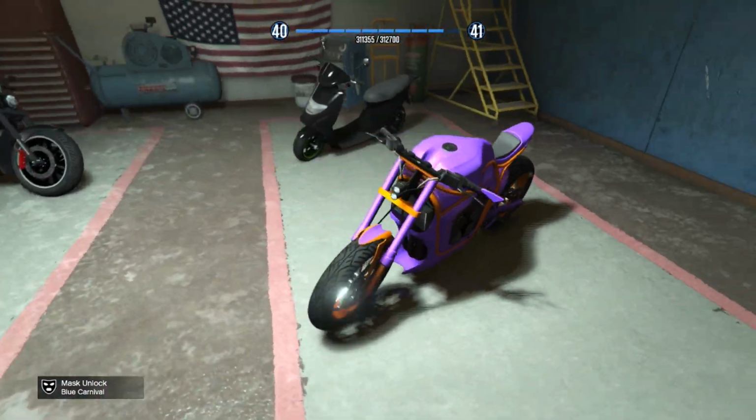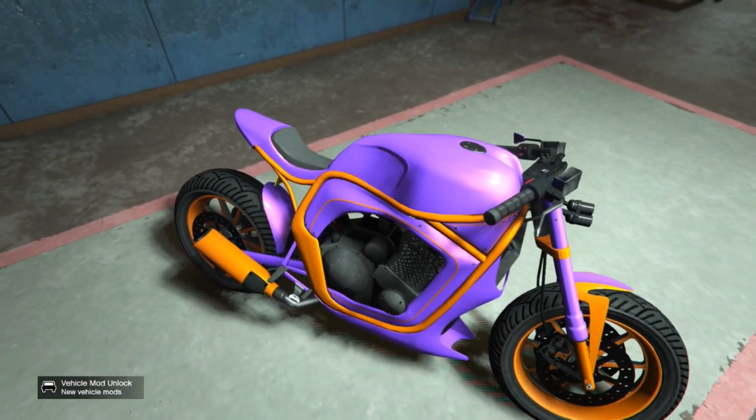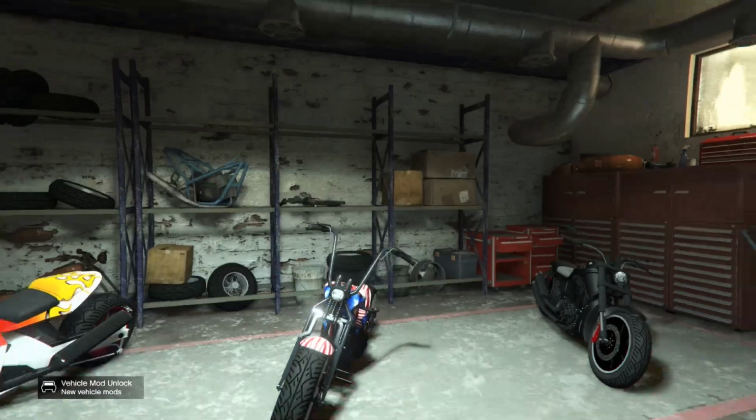I like the way it looks. The purple with that gold looks absolutely awesome. I think that's our crew purple. But yeah, so there was his little garage.